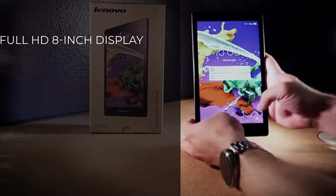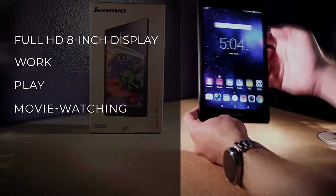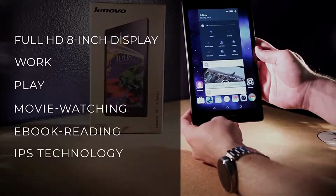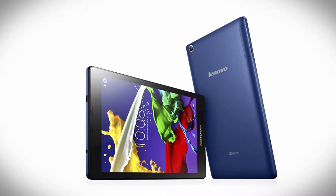A full HD 8-inch 1280x800p display makes it perfect for work, play, movie watching, or ebook reading, with the IPS technology also making it easy to share what you are viewing with friends. An ultra-thin, high-transparent touchscreen makes every image appear closer, clearer, and sharper.